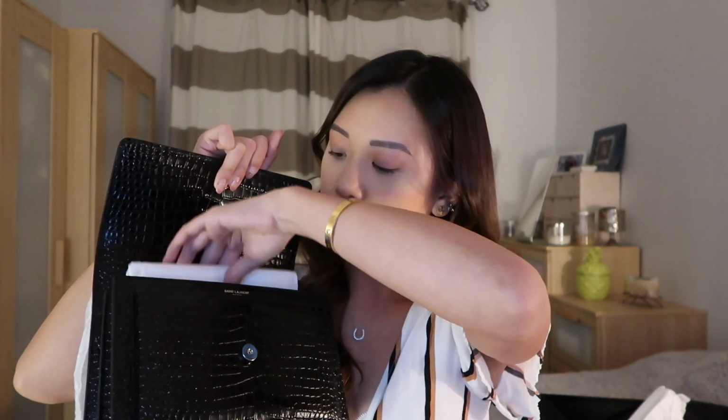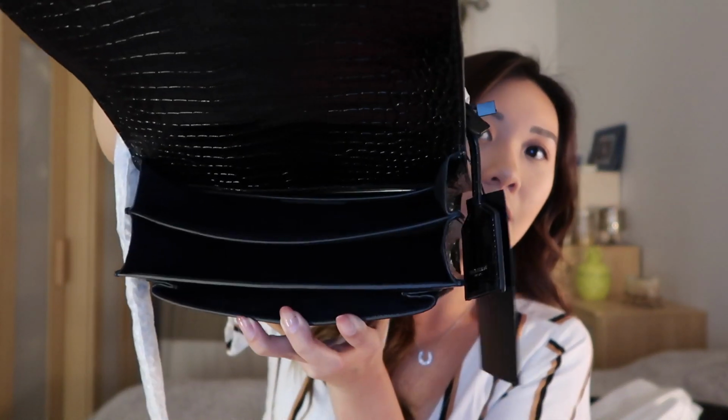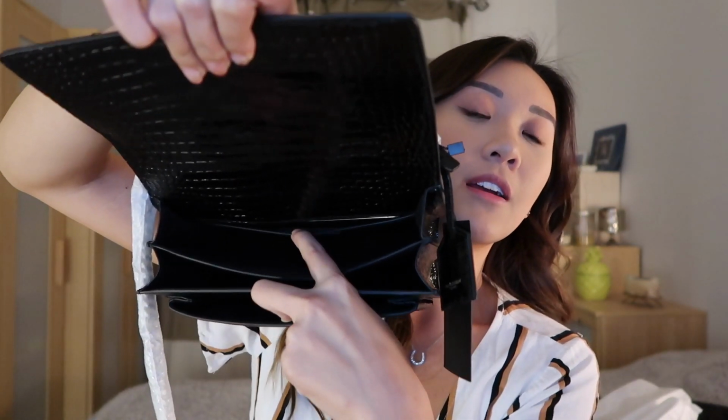Whoa. Take that off. So this is how the inside looks. It has two main layers, and then it has the small layer in front. Just taking this out. Wow. Oh, and it has a little pocket on the inside, right here.